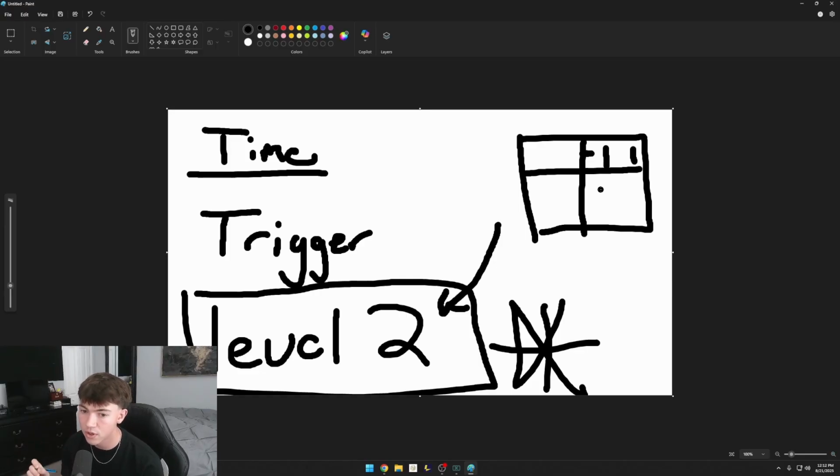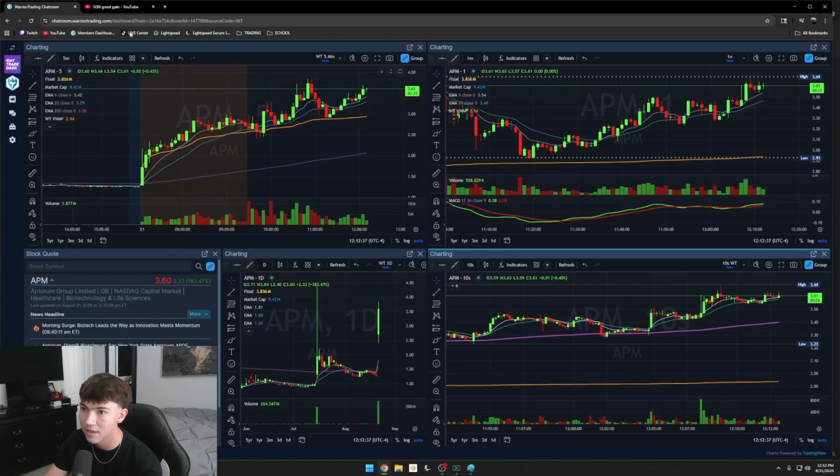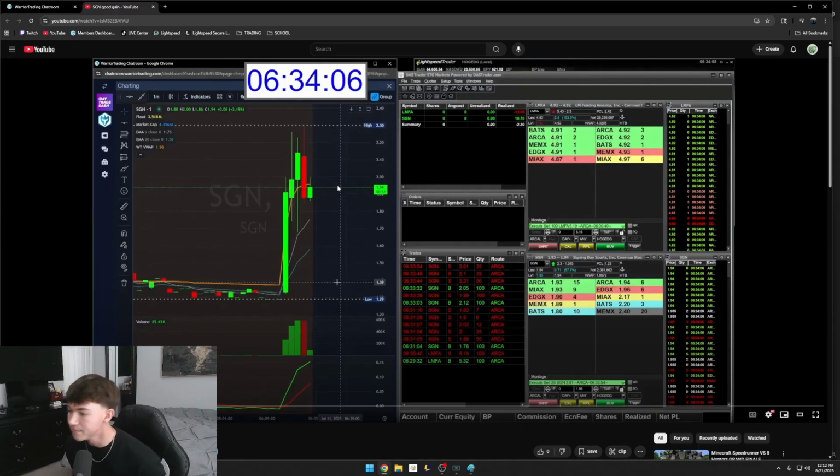It's really important to know how to trade level two before you get into day trading these momentum gainers and these stocks. So let me jump into a live recording of me trading a stock, SGN, that is currently gaining on the day, and we can look at my entries on this stock. I made 200 bucks on this day trading this stock, and so it's really important to watch and see how everything moves. So this is SGN.